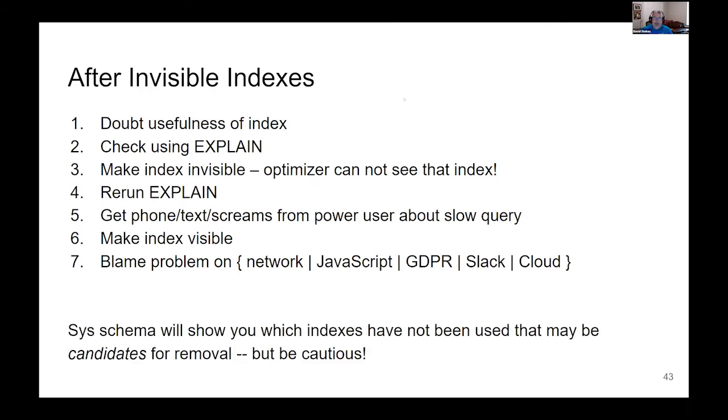Okay, sys schema is very interesting and helpful, especially if you turn on MySQL Workbench. It will give you a lot of this information.